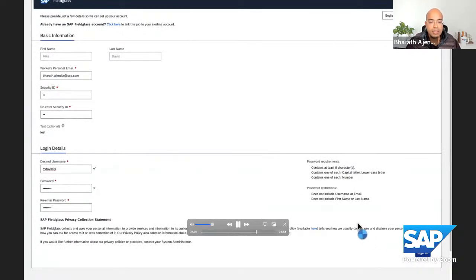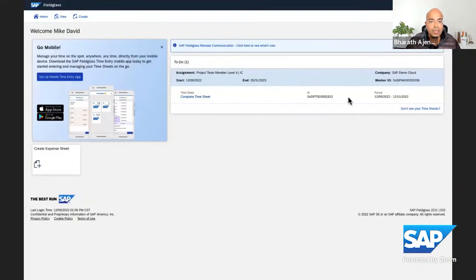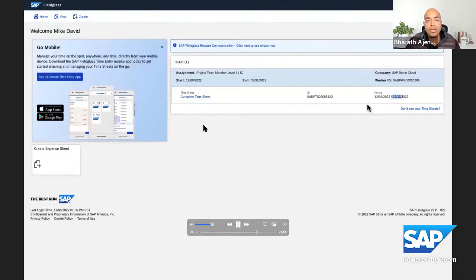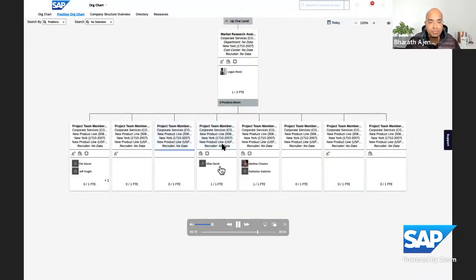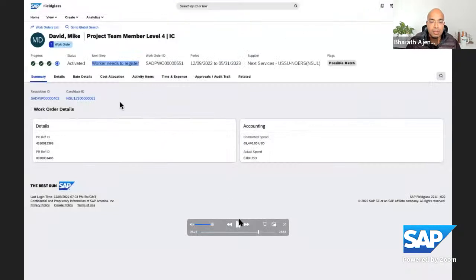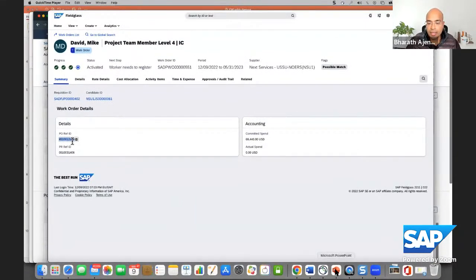So at this point, the external worker has onboarded, and they can even complete a timesheet. And they have been actually hired into the system. So this is how things work. And so that's just, I wanted to quickly show you that.